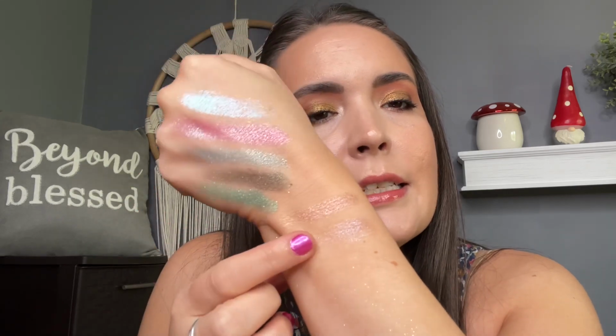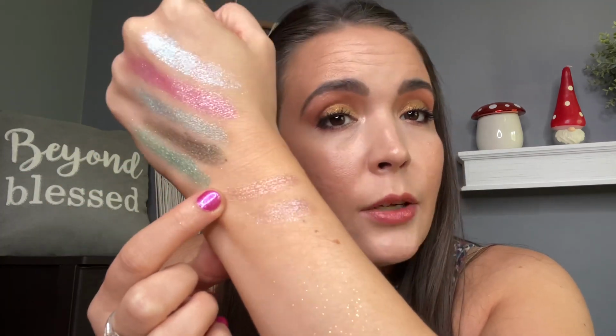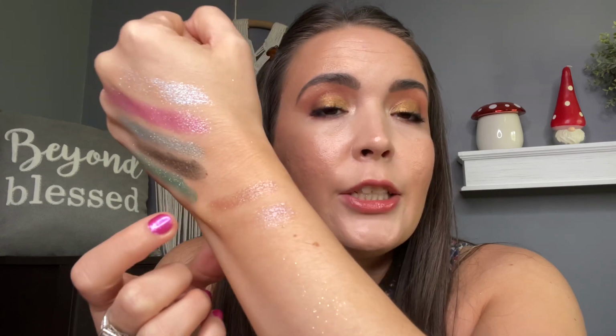I feel like this is a very purple, light lavender shimmer topper. And then this one, if you put this one just all over the lid, your lid will look wet and glossy, and it's just the best thing ever. But yeah, that is all 15 eyeshadow palettes that I picked out for this go round.